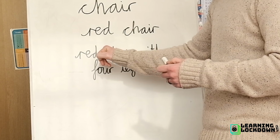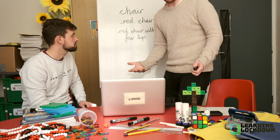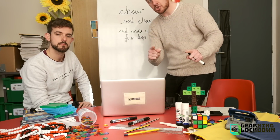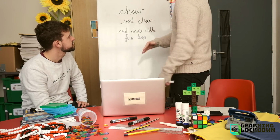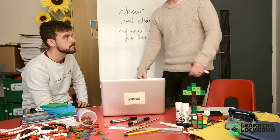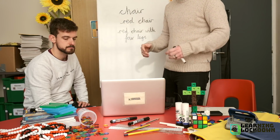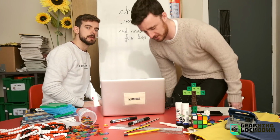So let's see what we can come up with. I've now got red chair with 4 legs. It's pretty boring. It's not the most exciting thing I could write, but it is an expanded noun phrase because we've now added with this word with some extra detail to describe the chair. Gone from having just chair, you could be picturing any kind of chair, then we've got red chair, and now we've got red chair with 4 legs. By expanding your noun with some extra description, you can paint a much better picture in the reader's mind of the things that you are talking about. So they are our expanded noun phrases.